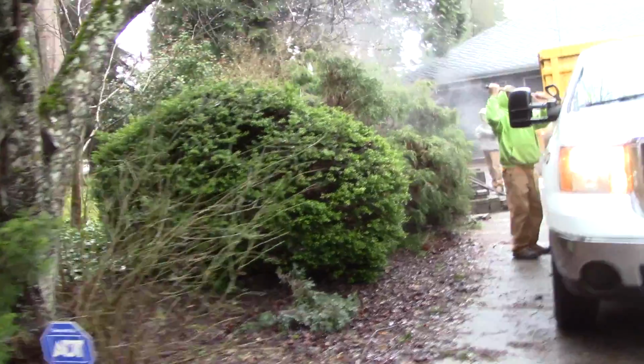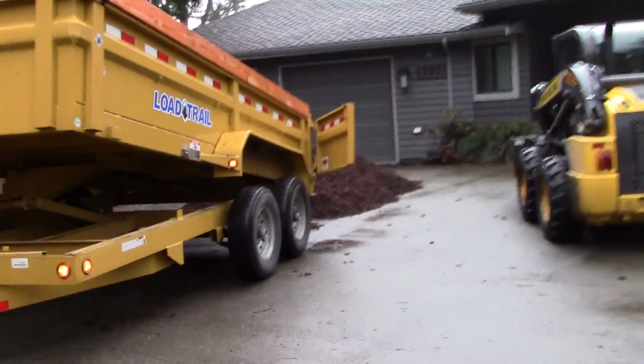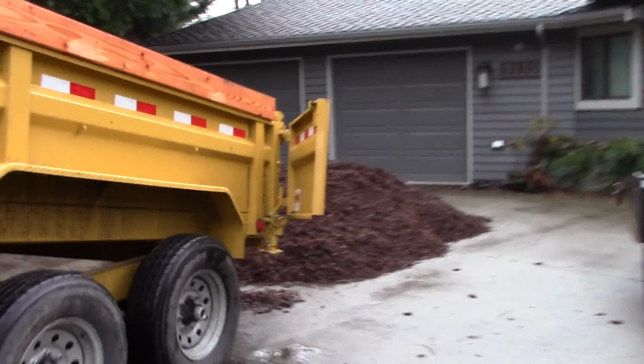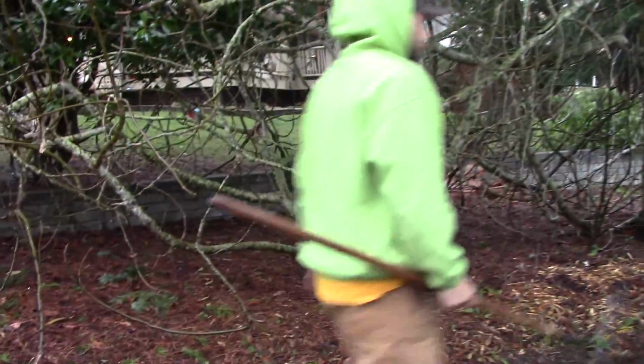Today we will be pulling out all of these trees over here. Just about to get started. Which ones? No, just the small, just the square ones, yeah. Those are fig trees, and they will come out, as well as all of this stuff. Oh yeah, because that way we can get to those trees.